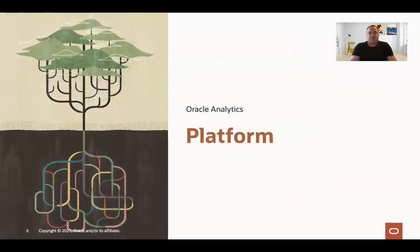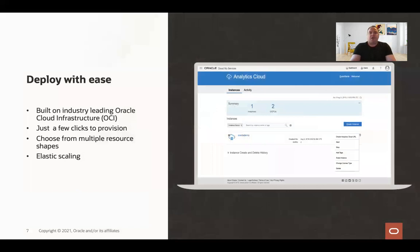So if I look a little bit more in detail now at some of the capabilities of Oracle Analytics Platform on Oracle Analytics Cloud. First of all, it's part of Oracle Cloud Infrastructure, very easy to deploy in multiple shapes. You can start as maybe a few CPU, one CPU, two CPU. You can scale up, scale down as required. I encourage you to leverage this as part of this AgMaker hackathon. So very easy, a few clicks, a couple of minutes to deploy the solution.